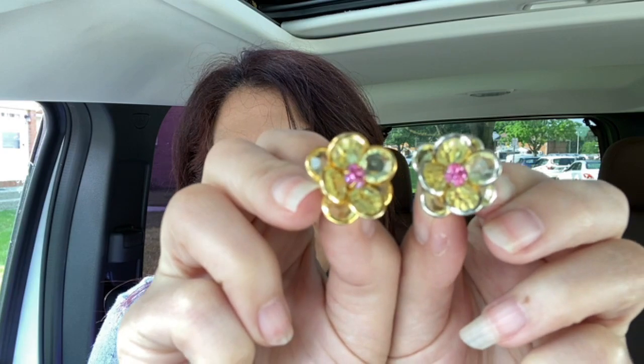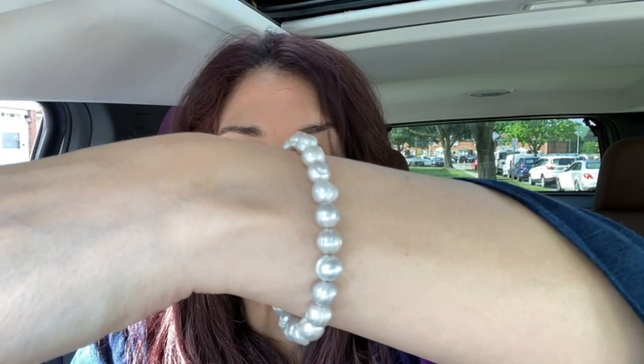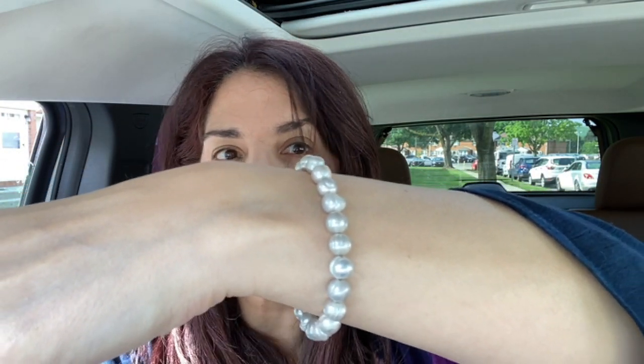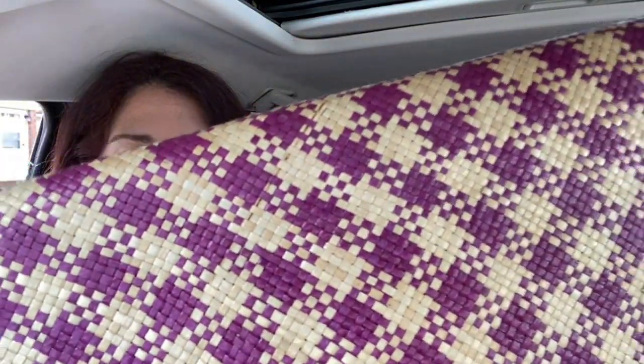I really like this combination with the pink in the middle and the bracelet. I also got the bracelet. These are natural freshwater pearls in a pretty silver gray. This is so cute. I hope you can see how bright that color really is.